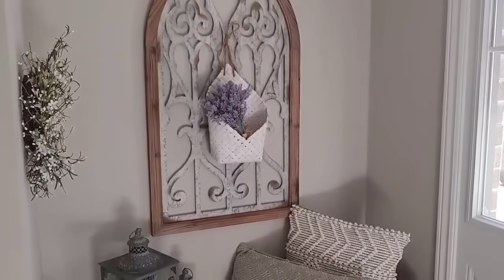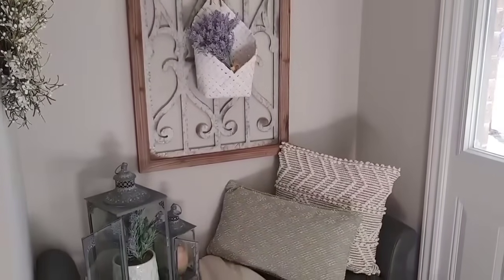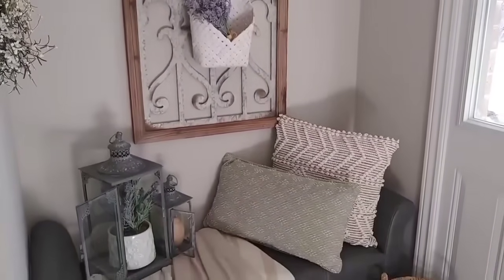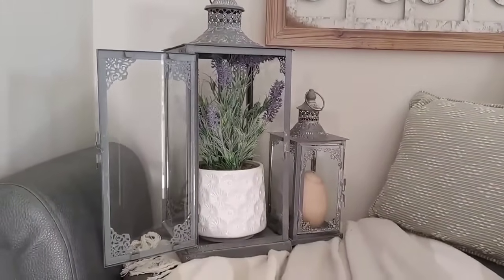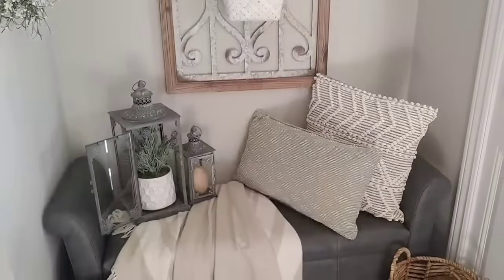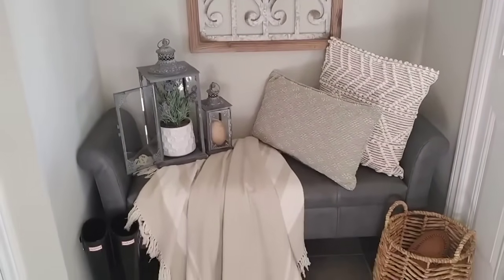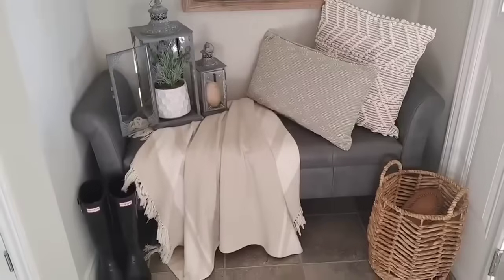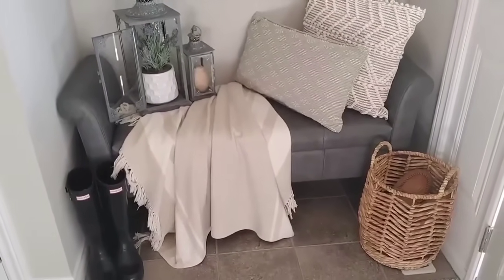I've added some lavender, and then we have our bench here, which I've kind of turned into more of a decor staging piece than an actual usable bench. But I've added some pillows and lanterns, and to me, lanterns are so versatile. I love using them in my home and filling them with different things seasonally. So I have some lavender and a wooden egg, and then I added some cute little rain boots to bring in that springtime feel to the front foyer.